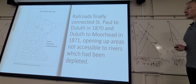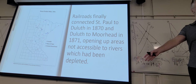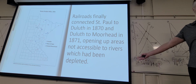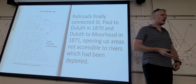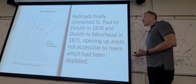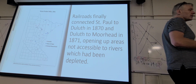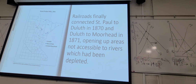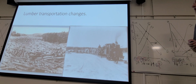Well, through time, as you can imagine, lots of the places where lumber existed right next to rivers and streams were the stuff that was cut first, right? Because it was easiest to get to. So through time, when the railroad started taking over, that started to be utilized for lumber as well, and the railroad was able to go to places that streams and rivers did not go. In fact, the map of a lot of the rail lines is very different from a map of bodies of water, because it was to go to those other places. It didn't take too long before those places started to become depleted too.